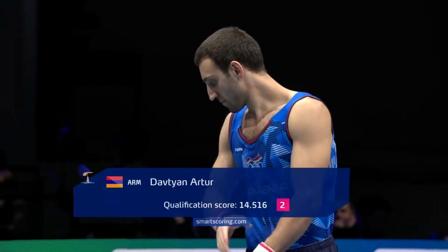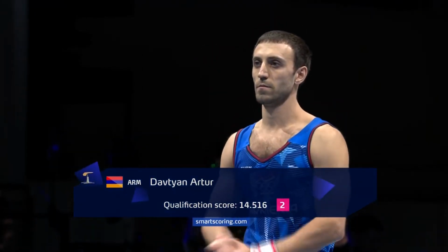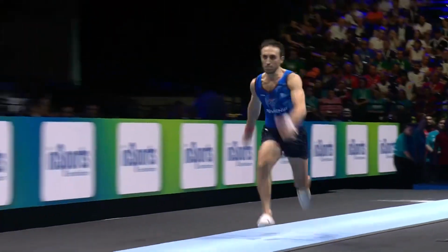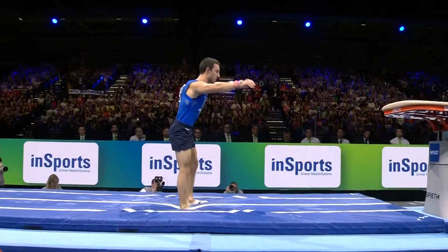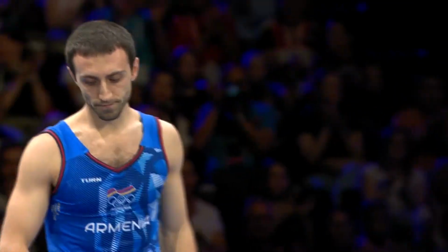A two-time European champion, Olympic medalist as well. He's had silvers and bronze medals at the Euros too. He's got a full vault medal cabinet. Will he be adding to it today? Brace yourselves. And one of the most consistent vaulters you'll see. Look at the speed. Oh! Now that, for sure, was a dead landing.